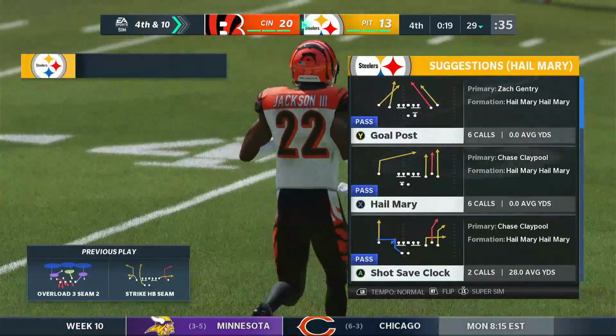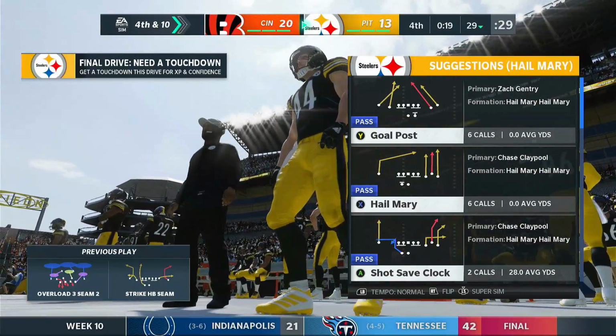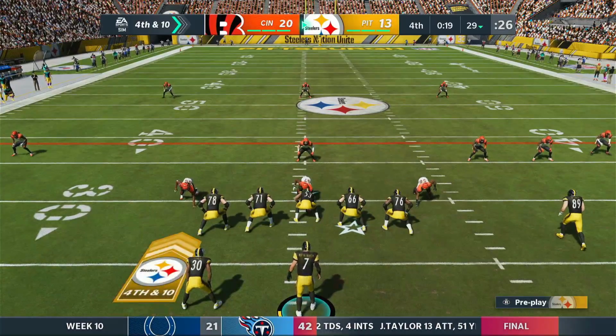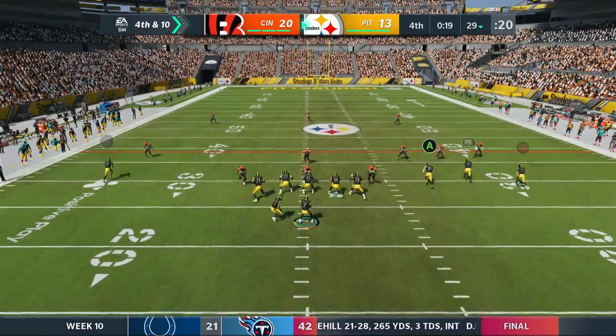As soon as I saw him break contain and get outside, my first thought was, no, I don't want the downfield throw, because nowadays most of these quarterbacks, when they do that, they want the big play downfield. They don't want to throw it short. In this case, he took the shot. It fell into a slant, not really the slant I wanted, but oh well.